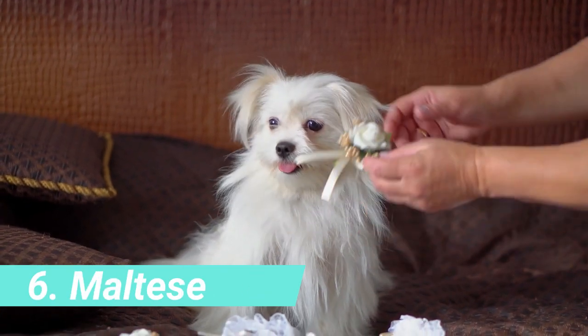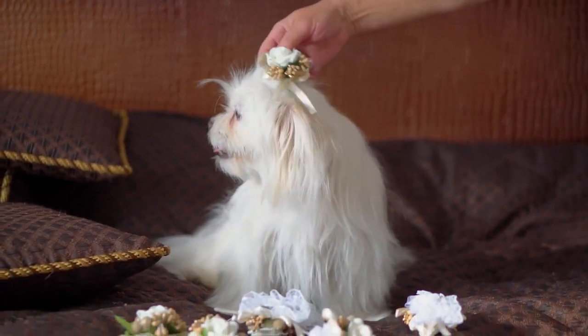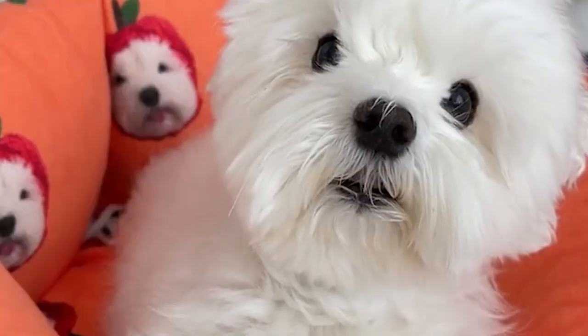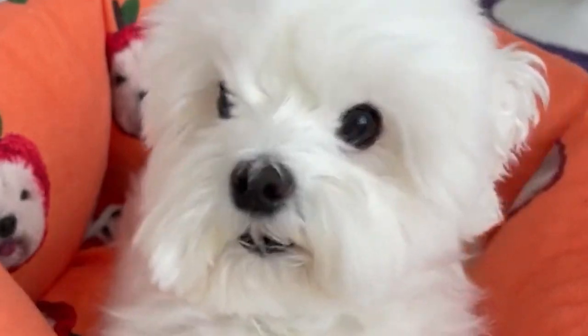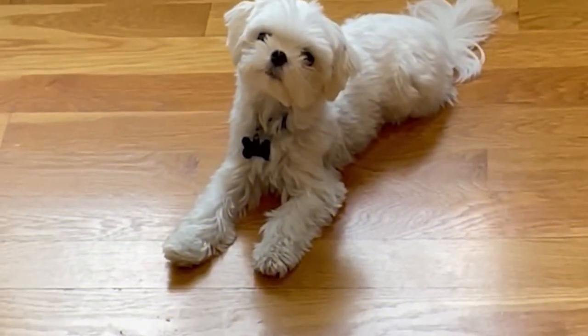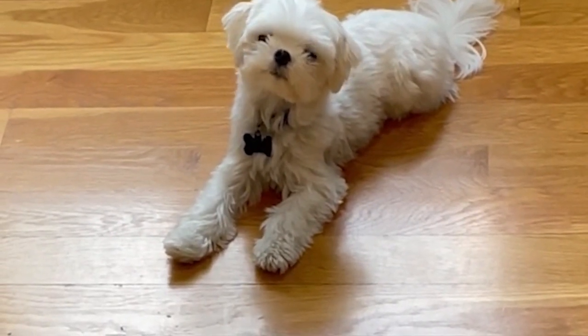6. Maltese. The Maltese is a small but sturdy toy breed that typically weighs between 4 and 7 pounds. It is considered a hypoallergenic dog breed that produces very little dander and doesn't shed, making it a great choice for those who may be sensitive to pet allergens.